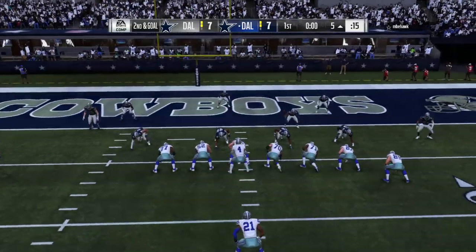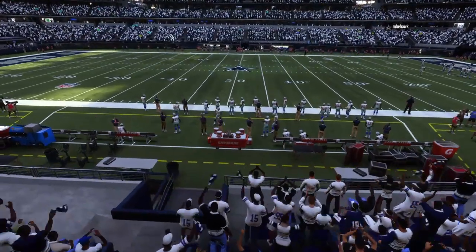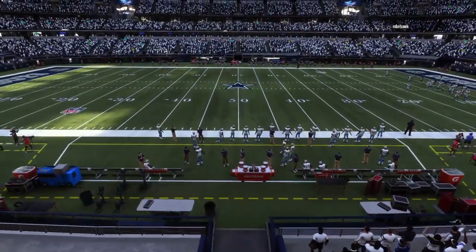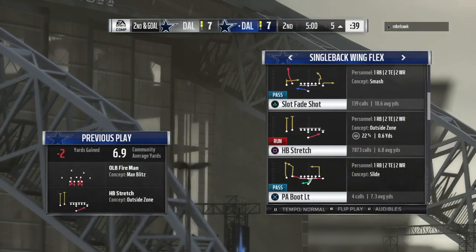Here we go. Sitting alongside Charles Davis, I'm Brandon Gaudin as it is Cowboy football to begin quarter number 2. And they'll come up looking to keep this drive moving.